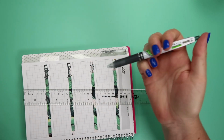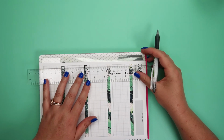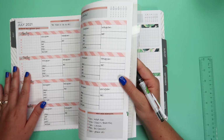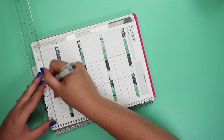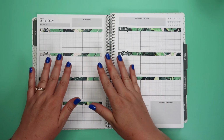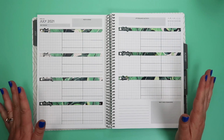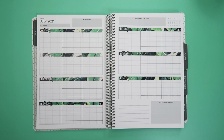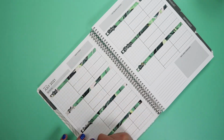Oh, here we go. We'll use this. That's the pen I used. Yep, we're gonna use this pen to draw the lines. Okay, so here's kind of my grid layout for my weekly spread. I'm gonna go ahead and number everything and just start filling things out. So let's start with numbering.